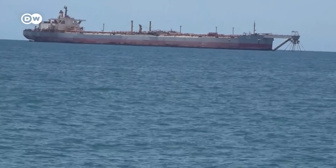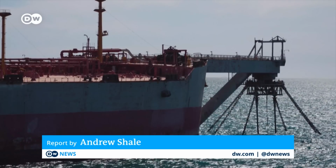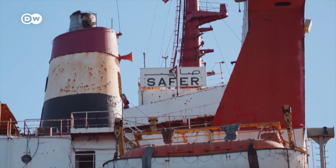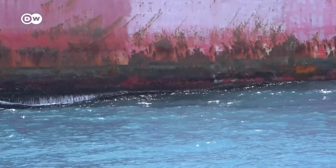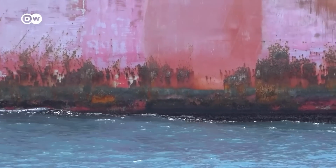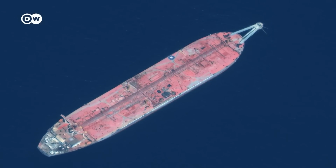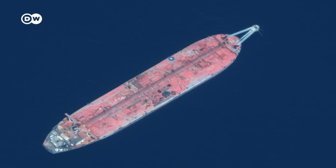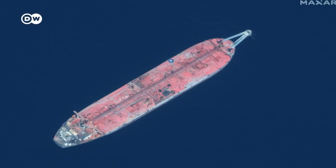A rusting wreck off the coast of Yemen that experts say is a catastrophe waiting to happen. The Safer is carrying more than 1 million barrels of crude oil, and there's concern it could break apart at any moment. The tanker was being used as a floating storage facility for oil when Yemen's civil war broke out in 2015. Since then, it's been left to rot.